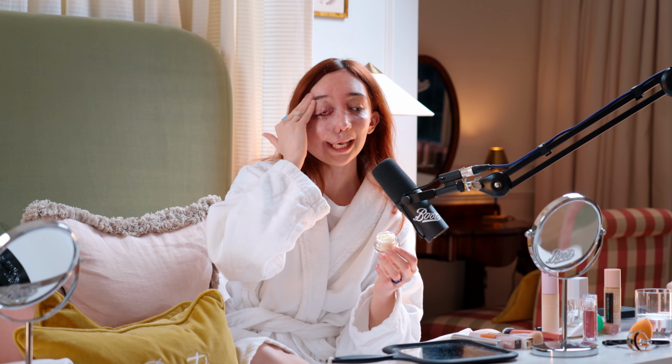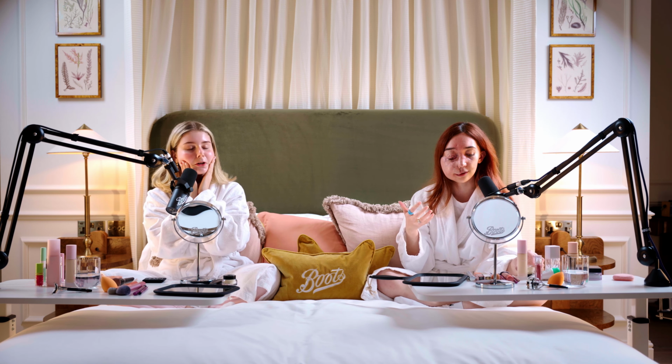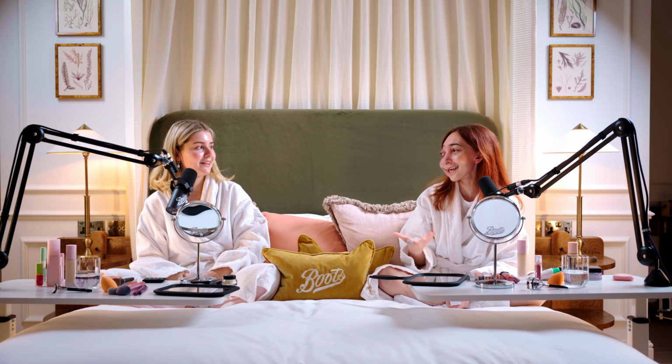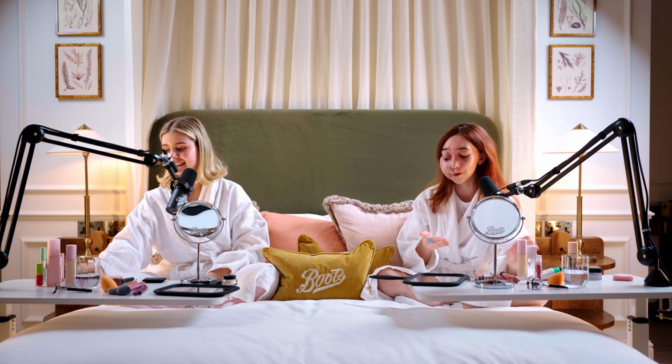Definitely. I feel like I wear less makeup in spring, summer. And also SPF for sure. Oh, 100%. I need to get better at putting it on in winter because I feel like there's no sun, what's the point? I know, same. But there's still sun rays, so you need to be putting that SPF on. Exactly.